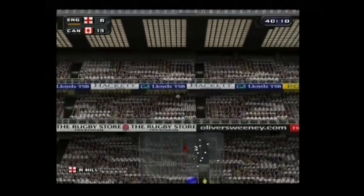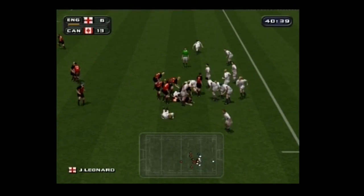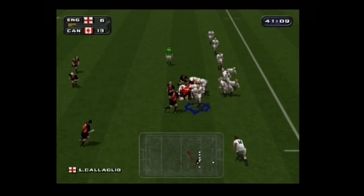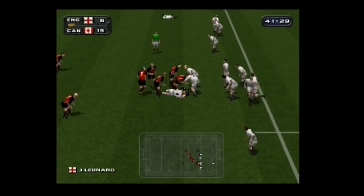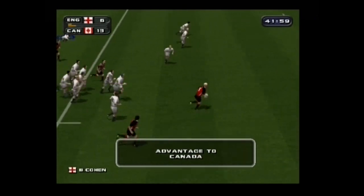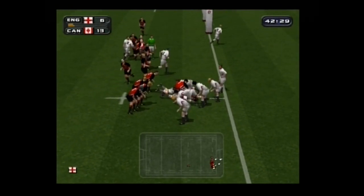Barker kicks to the other side. Greenwood takes it from the kickoff. Referee is allowing play to carry on. They are taking an age to get it out here. Will it? Bang! Big hit. That would have hurt. Offside, but the referee is playing advantage to Canada. That's the end of the advantage. Play on. Asselin. Thompson with a massive hit.